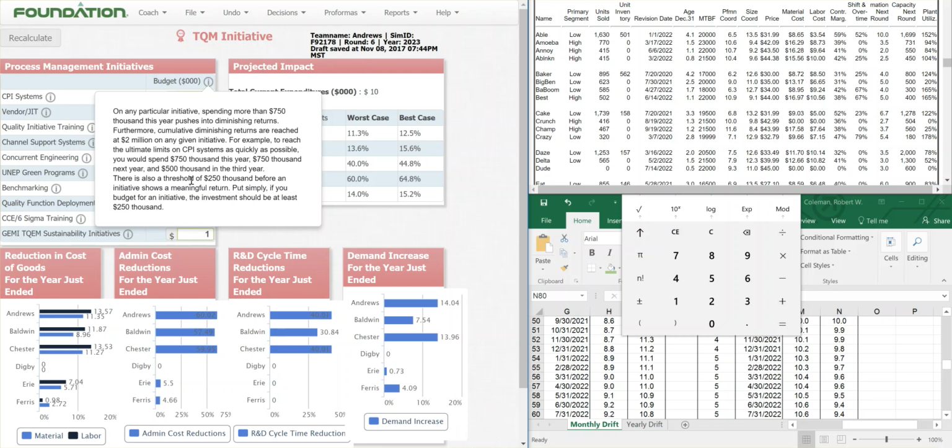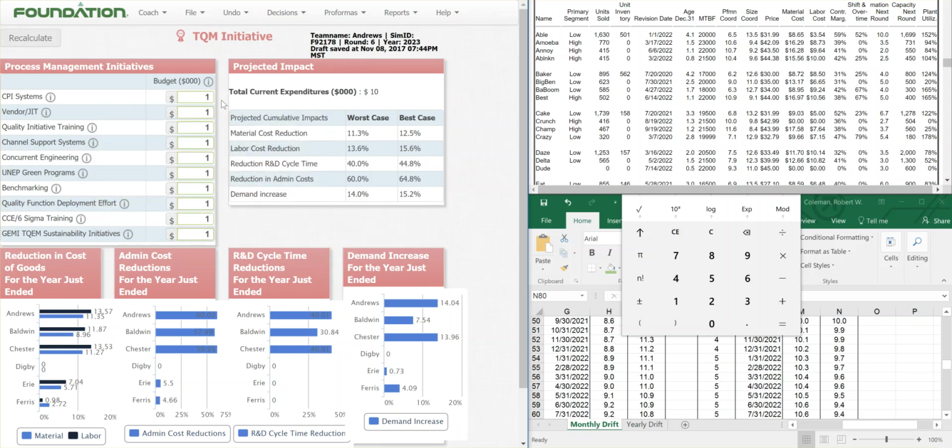Then it says there's also a threshold of $250,000 before an initiative shows a meaningful return. If you budget for an initiative, the investment should be at least $250,000. Well, let's take a good look. I've already put in the $2 million, which means we've hit the max. But I want to show you some numbers. Let's put in here zeros. And watch these numbers. From 12.5, 15.6, all this. Boom. That's the best case that we can get, is an increase of that much. So that blows. Let's put in 250.